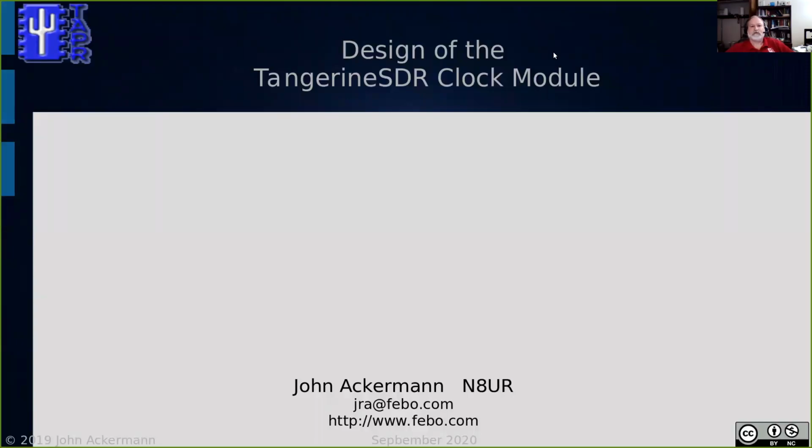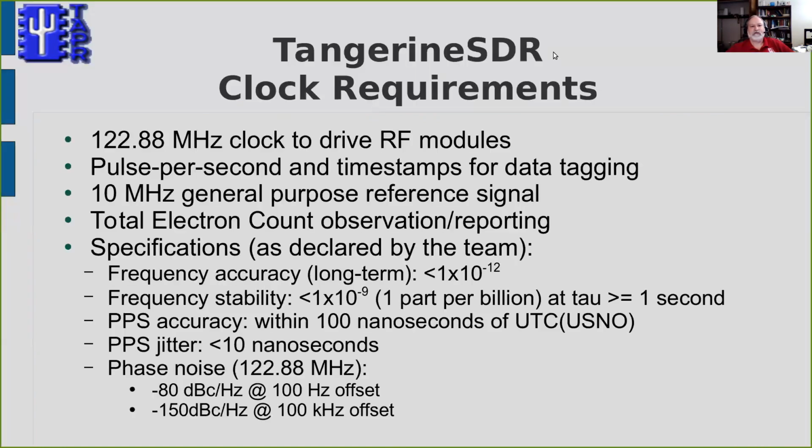Hi, this is a report on the design of the clock module for the Tangerine SDR. Tangerine SDR requires a couple of different clock frequencies. The most important one is probably the 122.88 megahertz that drives the RF modules, but there's also a pulse per second along with timestamps that are used for data tagging, and we'd like to have a 10 megahertz general purpose reference signal available. Those signals will all be generated by a GPS disciplined oscillator.